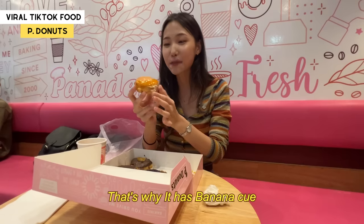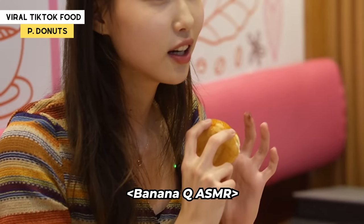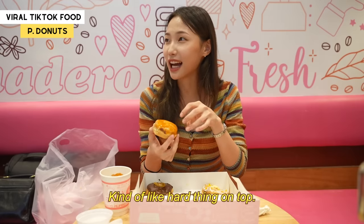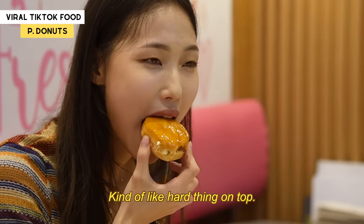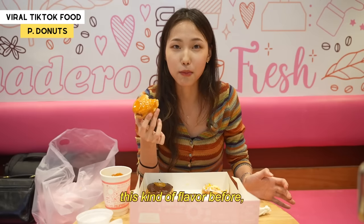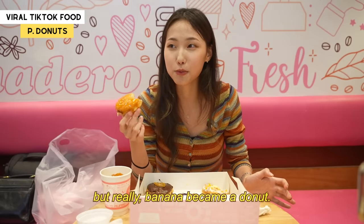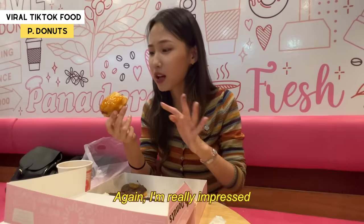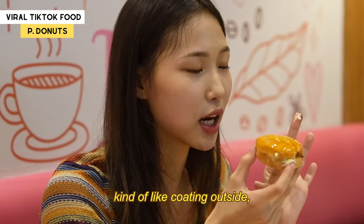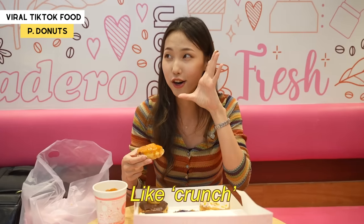That's why it has the banana cue! Can you hear it? I like this kind of creme brulee kind of hard thing on top. Never tried this kind of flavor before, but really if banana cue became a donut, it's this kind of flavor. Again, I'm really impressed about their cream. And because of the creme brulee kind of coating outside, I love the texture, the crunch.